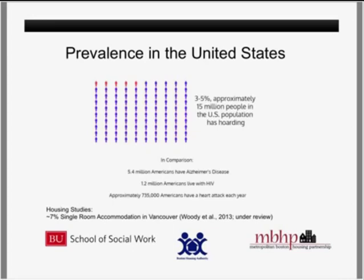One of the things that I find interesting is that 3 to 5% of the population in the United States has a hoarding problem. It's about 15 million people. To give you some comparison, about 5.4 million people have Alzheimer's in the United States. This is a much bigger rate than the Alzheimer's rate. Actually, it's twice the domestic violence rate. And so we have issues that are pretty significant public health concerns in this country, and hoarding is more than all of those, and yet we don't have the response system that we need to assist people in the community, both in housing and in a variety of other domains as well.